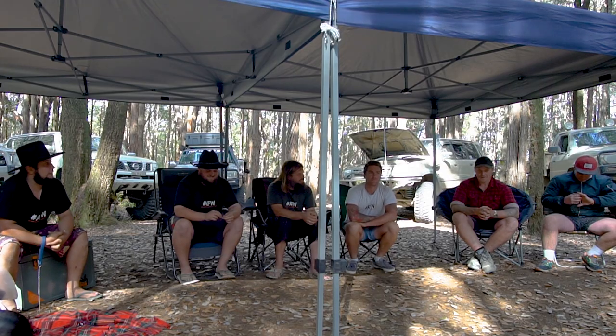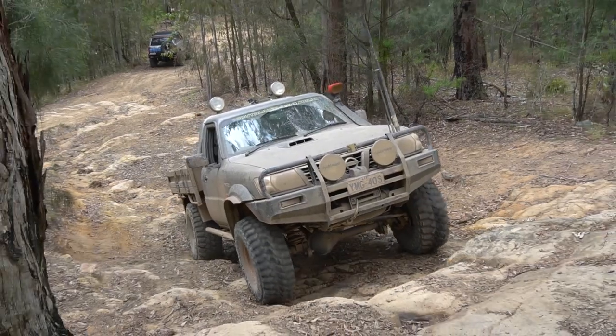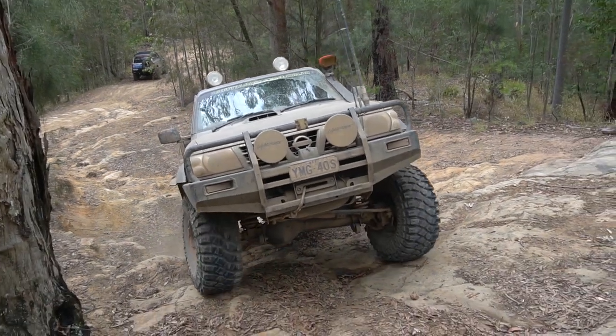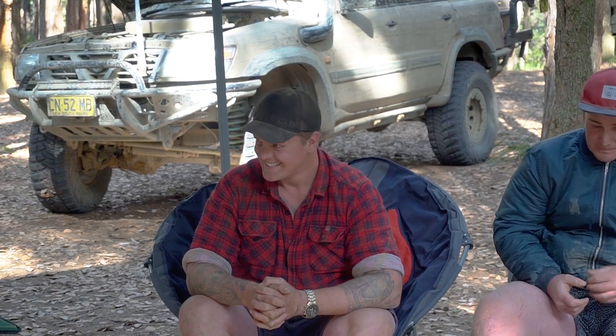Yeah, and then Rob went up too. You went up the slab. Yeah, realised that I needed to air down a bit more. You were fully road pressures. Bit of wheel spin. I was looking at you going up and I'm like, wow, these tyres look pretty inflated. Yep. Head down at the top of the hill. Yeah, as you do.